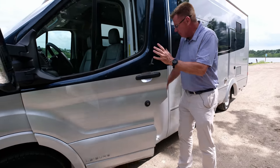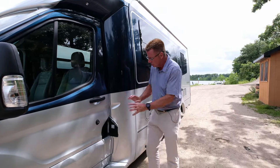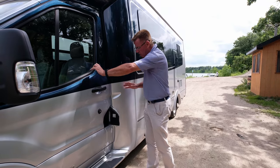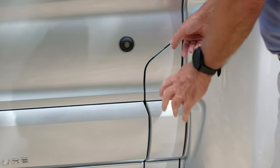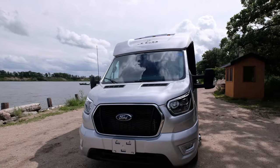Nice little place here for filling up your gas engine now. So that's all done right there. You can close the door, fill it up with fuel, no fumes into the motorhome. Close it up, lock it, nobody can touch your gas. Have a look at that. I mean, that's a good looking motorhome, baby.